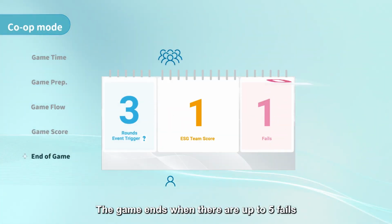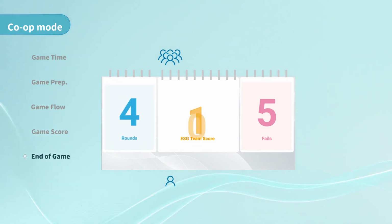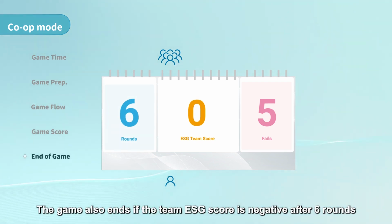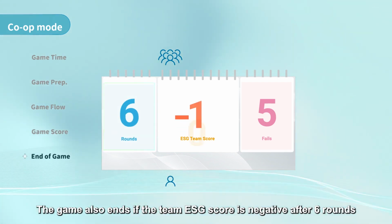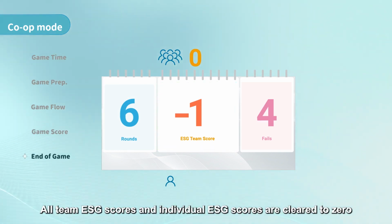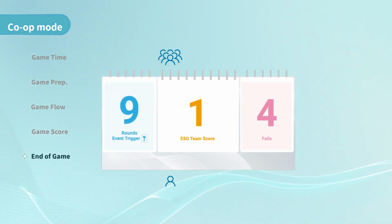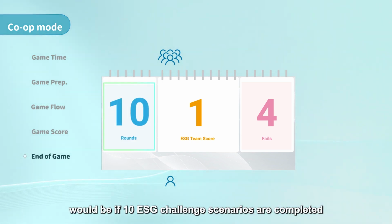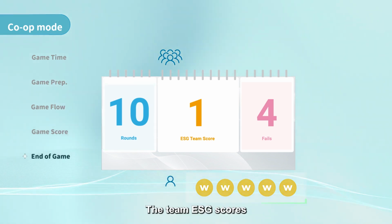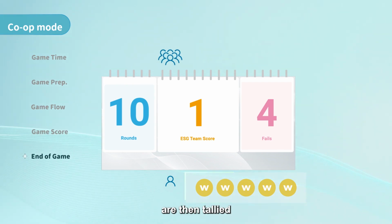The game ends when there are up to 5 fails. All team ESG scores and individual ESG scores are cleared to 0. The game also ends if the team ESG score is negative after 6 rounds. All team ESG scores and individual ESG scores are cleared to 0. The final condition for the game to end would be if 10 ESG challenge scenarios are completed. The team ESG scores, as well as the individual ESG scores, are then tallied.